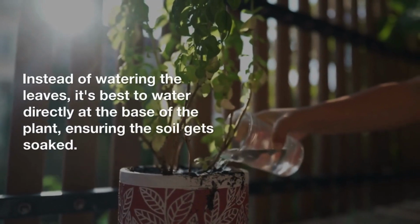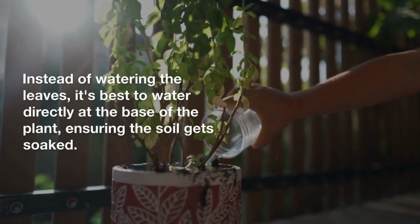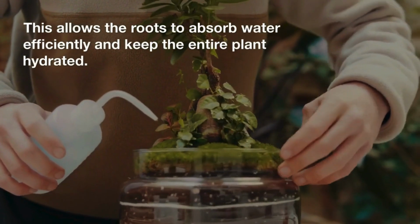Instead of watering the leaves, it's best to water directly at the base of the plant, ensuring the soil gets soaked. This allows the roots to absorb water efficiently and keep the entire plant hydrated.